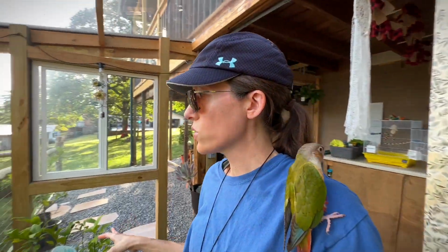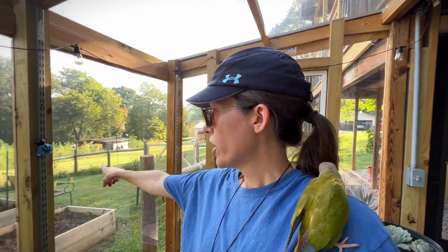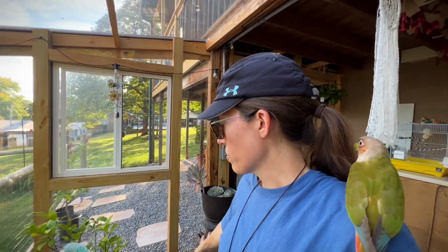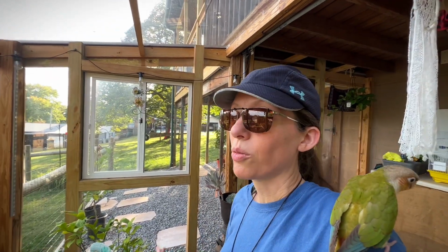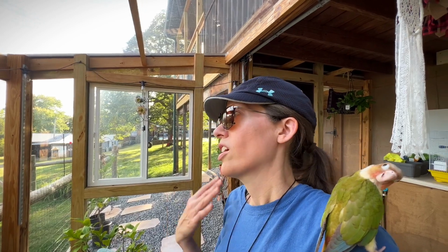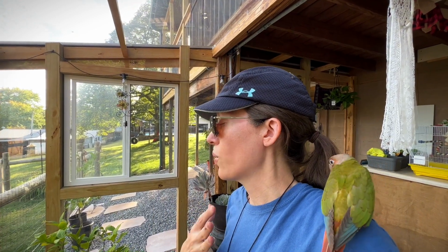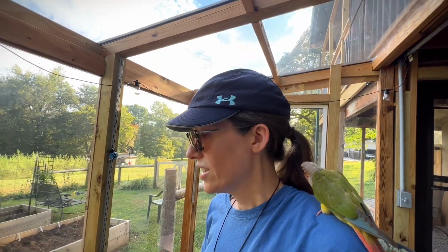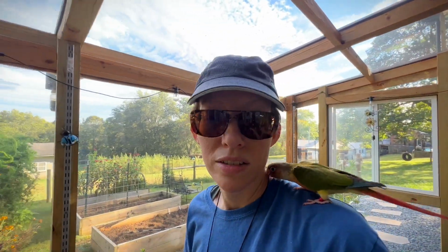I'll probably end up putting a chair in here. Last winter, I put that wrought iron chair that's out here in my raised bed garden, and I just bring it in here for the winter. This is a really good spot to come and sit and eat breakfast, or just come out here and get some sun, or just that warm temperature that you don't get to feel in the wintertime. So yes, that definitely spoils me and Dixie.